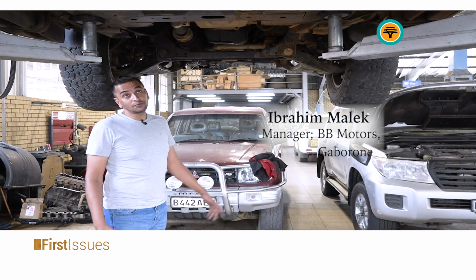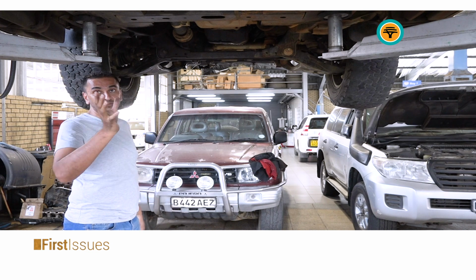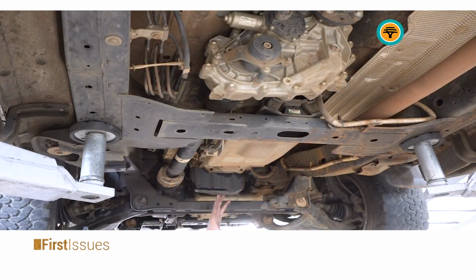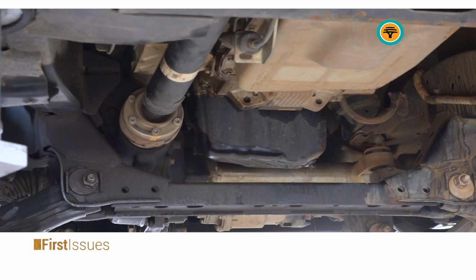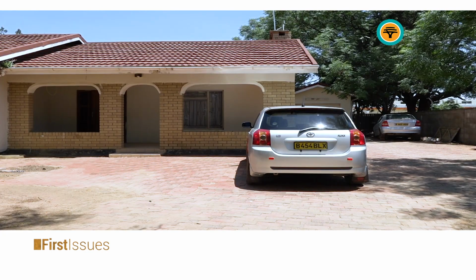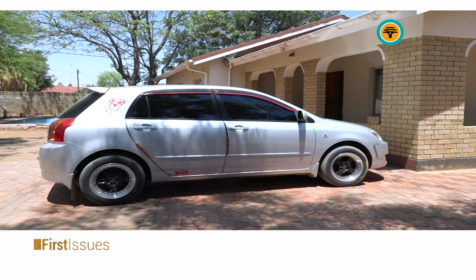Okay, so basically now we are underneath what we call a rear wheel drive car. So it doesn't use CV joints, it uses a prop shaft driving the rear wheels. If we start with engine oil leaks, you have your front seals, your rear seals, gearbox seals, gearbox tail seals. So when you park at the office, at home, things like that, if you notice oil on the floor, antifreeze on the floor, that's a first sign for you to say, I need to visit my workshop, I need to visit my technician.